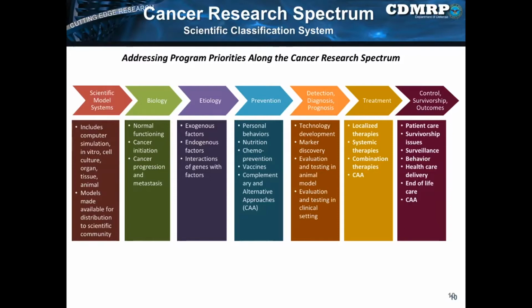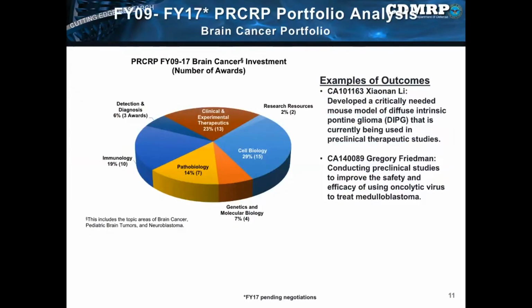We look at the next slide. The next slide actually gets us from FY09 through FY17, our PRC portfolio analysis for brain cancer portfolio. You can see that we've put a lot of money, almost 29, 30% of our money goes into cell biology. A nice 20% goes into immunology, and another 23% goes into the therapeutic area. We have some smaller areas as well. You can see this is how we slice and dice our pie, okay, for brain cancer.